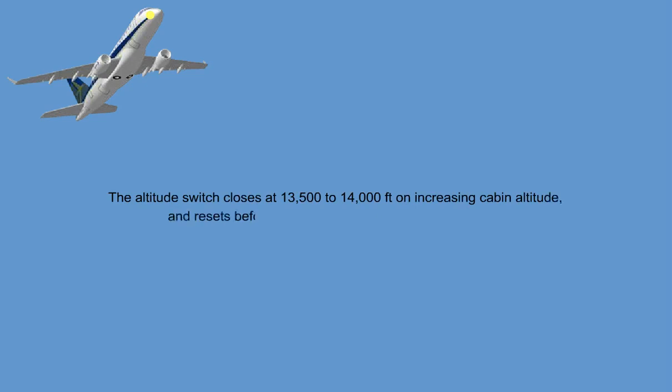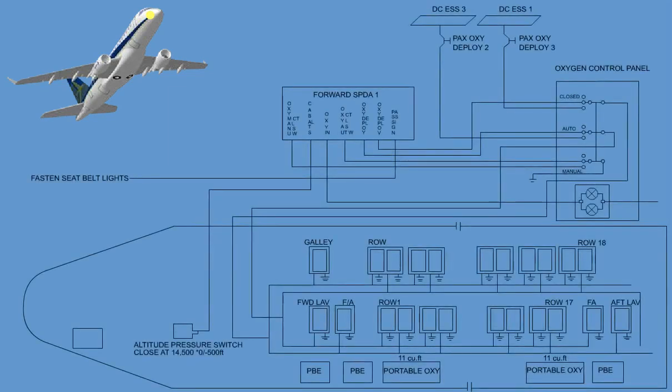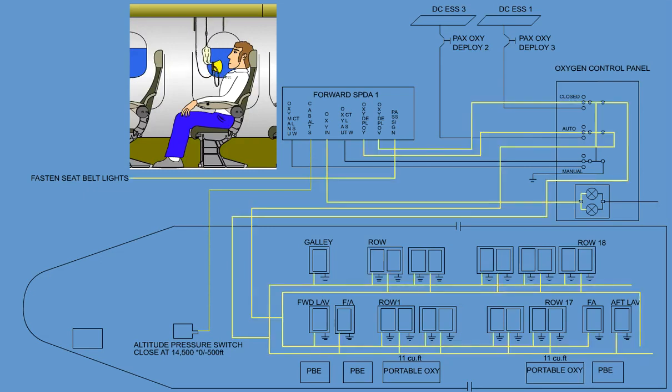The altitude switch used in the passenger oxygen system is located in the forward E-bay near the CPCS controller. The altitude switch closes at 13,500 to 14,000 feet on increasing cabin altitude, and resets before 10,000 feet on decreasing cabin altitude. When the switch measures the increasing cabin altitude of 13,500 to 14,000 feet, a signal sent to the forward SPDA automatically deploys the passenger oxygen masks.